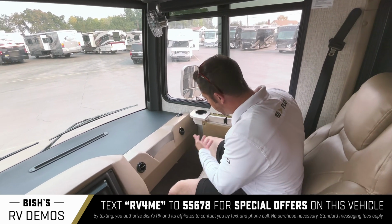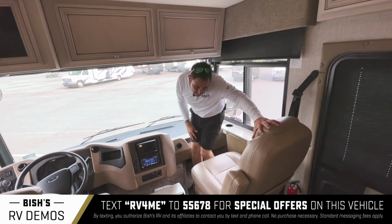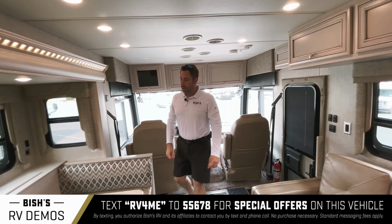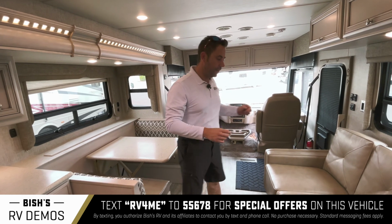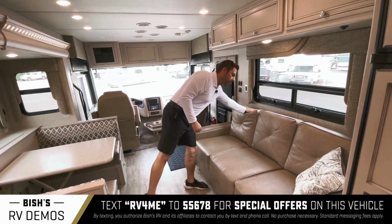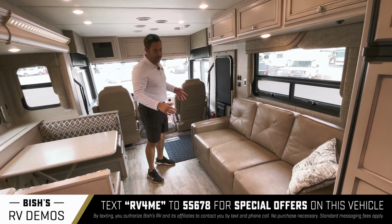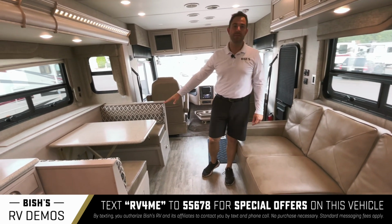But yeah, the first class cockpit seat really gives that authentic feeling of the passenger being involved with the drive. Again, like I said, this is a 28-foot coach. The residential couch is a true sleeper. So the back support comes off, folds down, and you get that queen-size sleeper that pulls out of that couch. And that is opposing directly the booth dinette that also is a drop-down table.